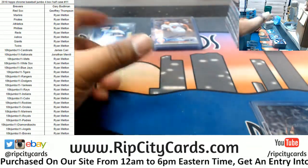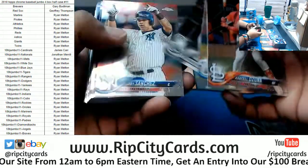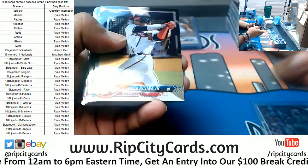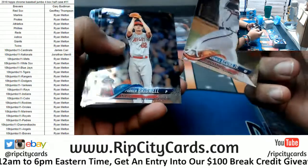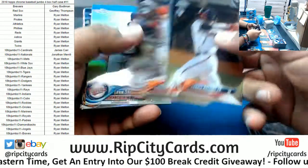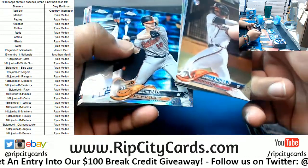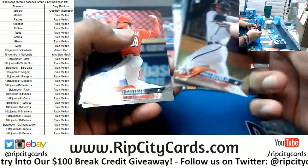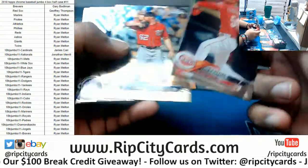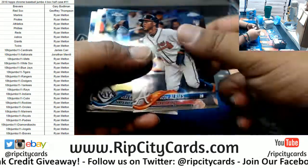All right, let's see what's in this second box. Acuna, Braves rookie, Britwell Angels rookie, Allen Indians rookie, Blackburn A's rookie, Bader Cardinals rookie, Santana Twins refractor, a Prism Haze Orioles rookie, Rosario Mets insert. Albies Braves rookie.